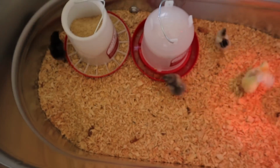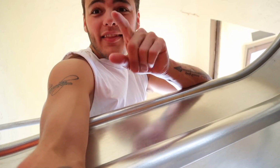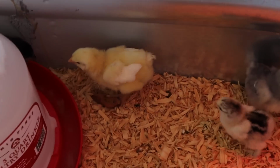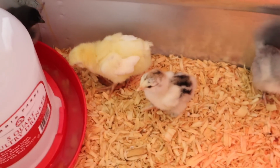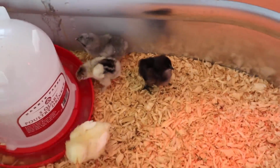And we got four little, oh, that's Larry right there. But yes, a new Larry. And there's three others as well. But Larry is the little yellow one. Look at him. He's so cute. And the other ones are adorable. That one's name is Munchkin. So I got four little chickens.